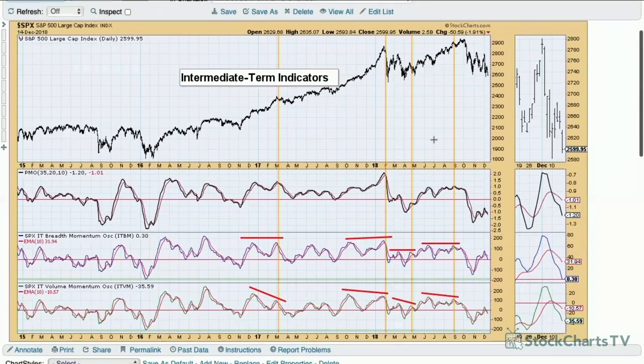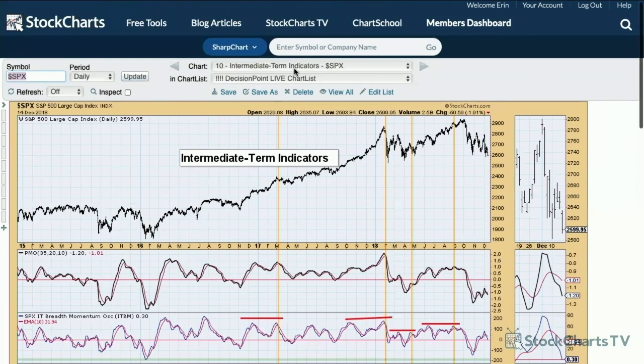And now look at the intermediate term. Sadly, not looking good. See, there's a reverse divergence. Volume indicator moving lower, breadth indicator flat or moving higher. Typically, you get those, and the next thing you should look for is a decline. Right now, we're not seeing those divergences, but we are seeing negative crossovers on signal lines, and we're seeing negative readings now on the volume indicator. So all of that I look at as pretty bad news.